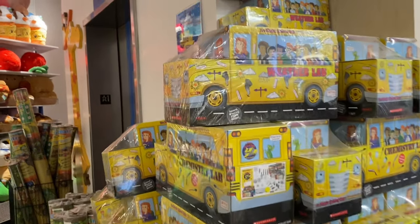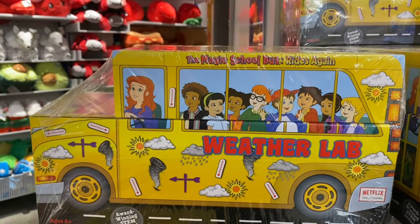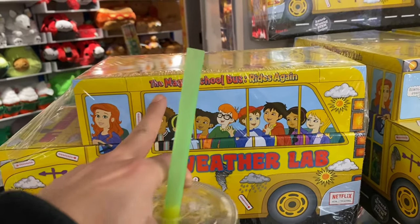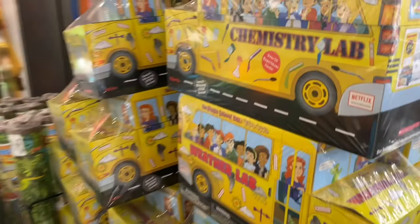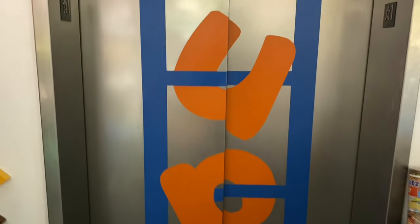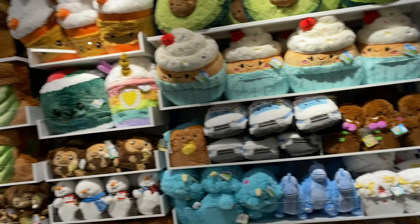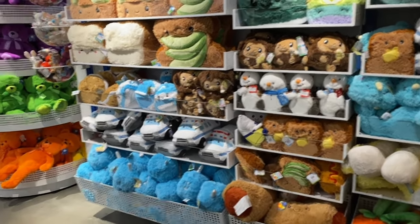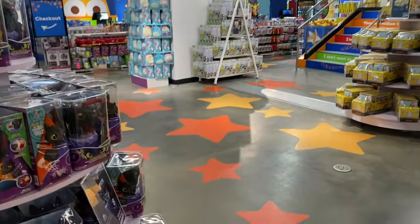And look at this, Magic School Bus. The Magic School Bus. This is the new Netflix one, but that's pretty cool. Rides Again, Weather Lab. A nice little experimentation nerdy toy I probably would have liked back in the day. Here's the elevator. Look at that. They got a little, some stairs painted onto it. More marshmallows, I believe. Squishies or whatever you want to call them again.